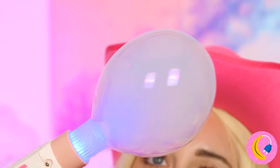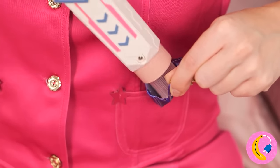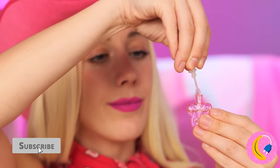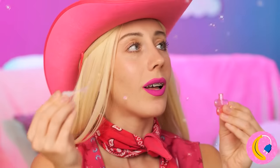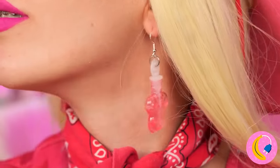Now let's try our smoke bubble gun. Doesn't last too long. Have any other bubble ideas? Ooh, what pretty lip gloss. Let's add some bubble liquid. Dip the wand in and get blowing. And the best part, when you're done, they make for some great earrings.